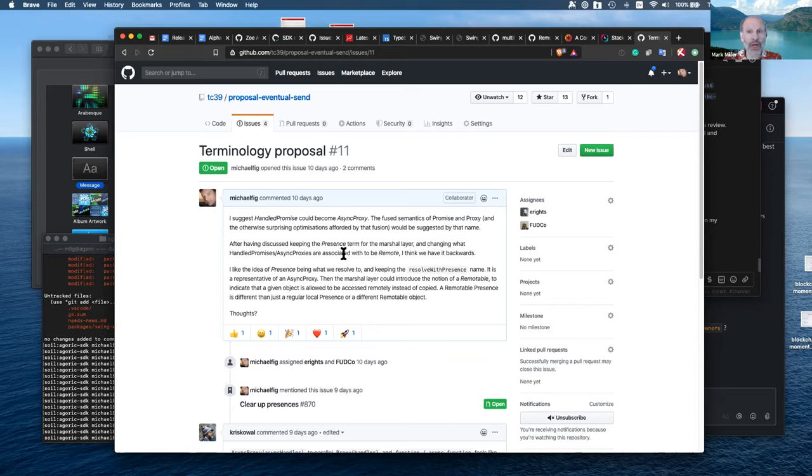I was not objecting to changing the name from handled promise earlier. I was just objecting to the name async proxy, or in general adjective proxy, because it's only a loose analogy. Might it be something like async presence, to imply that we have promises and we have presences and this is how you wire them together? It's explicitly not the presence.